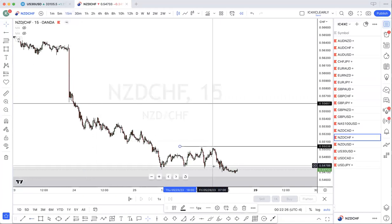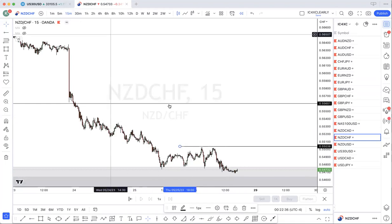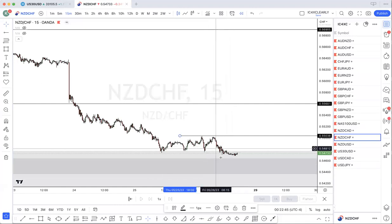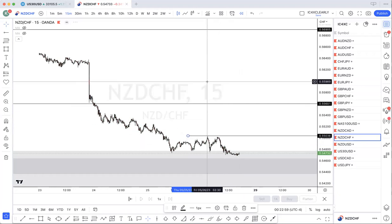Yeah. So right now, this is your last level of structure. So I would wait for either a break, or if it's going to create some more levels of structure down here, that's what I would wait for to happen. Move my swing high if need be. And then once it started breaking structure, then I would buy it up.